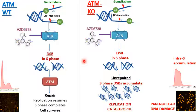So, what we believe is happening is that when you give gemcitabine in these PDAC cells and inhibit ATR, the stalled forks collapse into double-strand breaks in S-phase cells. If ATM is proficient, a lot of these double-strand breaks in S-phase can be repaired. Replication resumes, you see a normal cell cycle profile, and the cell survives with very few DNA damage markers. If ATM is absent, however, these double-strand breaks in S-phase go unrepaired. They accumulate, resulting in massive replication catastrophe. You see this pan-nuclear DNA damage and a large intra-S accumulation.